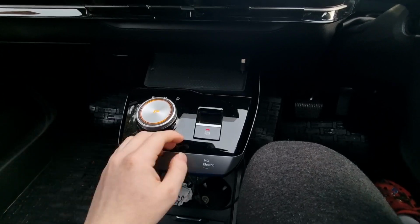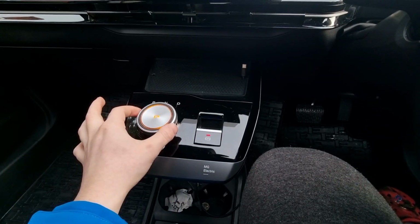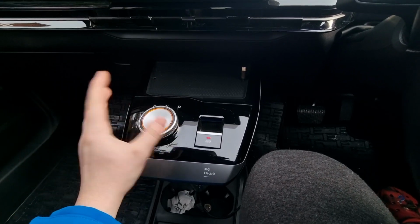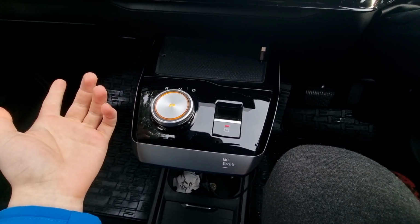Bringing us over to here, you've got your parking brake here. And obviously, I'm not going to do it now, but twist that, neutral, twist it, drive, twist it back, park. Obviously, as you can see, it says P because we're in park right now.